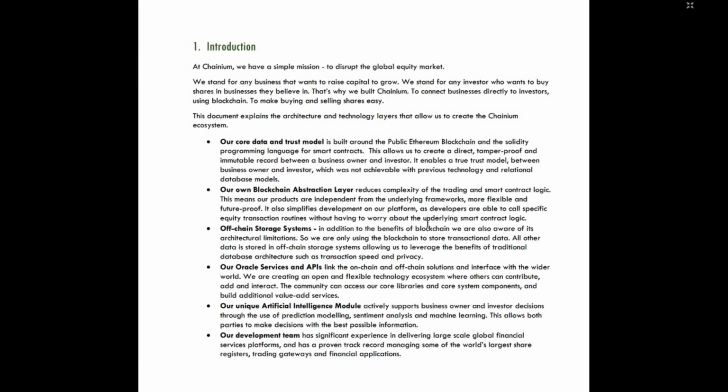So very briefly in the blockchain section, they're using the public Ethereum blockchain for their main chain. They're also going to have their own side chain abstraction layer, which will reduce the complexity of trading and the smart contract logic, and their products will be independent from the underlying framework. They're going to use an off-chain storage system, so any other data that's required to be stored will be off the main chain, and off the blockchain, as it's too bulky to be stored on there.